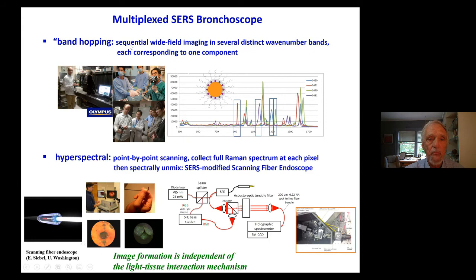One is so-called band hopping. So remember, what we're trying to do here is image each of these four different molecules at the same time, or in very close succession. In band hopping, we identify a specific band that will allow us to separate these four molecules, four reporters, and we set up a bronchoscope with a fast filter system so that we can essentially go to this frequency or this wavelength, make an image, hop to the next one, make an image, hop to the third, hop to the fourth. And of course, if we can do it fast enough, if the signal is strong enough, then we can cycle that and produce the image of all four of the components of the cocktail.